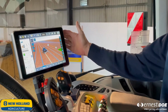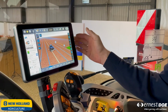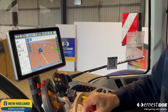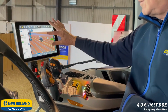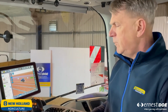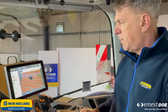We have our new IntelliView display screen, which is touch screen. So the operator can navigate his way around this screen to set up both his tractor and his implement. We also have the full PLM package, giving the tractor full GPS guidance and mapping as well.